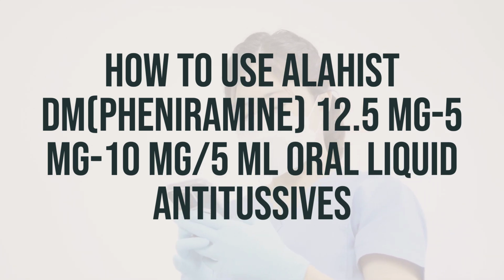The dosage of Alahist DM is based on your age, medical condition, and how you respond to the therapy. If you're taking it for allergy or hay fever symptoms, it's best to take it regularly to get the most benefit from it. It's important not to misuse this medication, as it can result in serious harm. Do not increase your dose, take it more often, or use it for a longer time than directed. If your condition lasts or gets worse, be sure to tell your doctor.